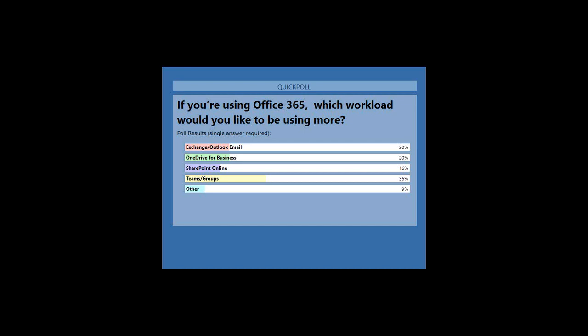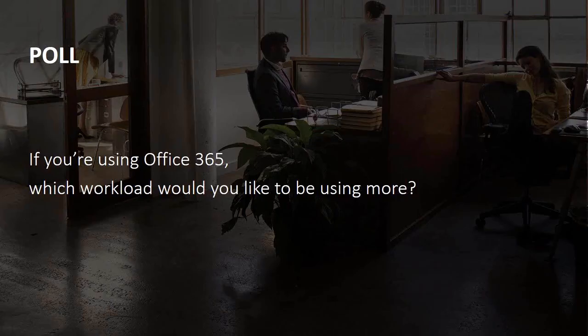So, it's really interesting to think how these other features of Office 365, aside from these top four, are value adds, but they're not necessarily drivers, which I think is very interesting.